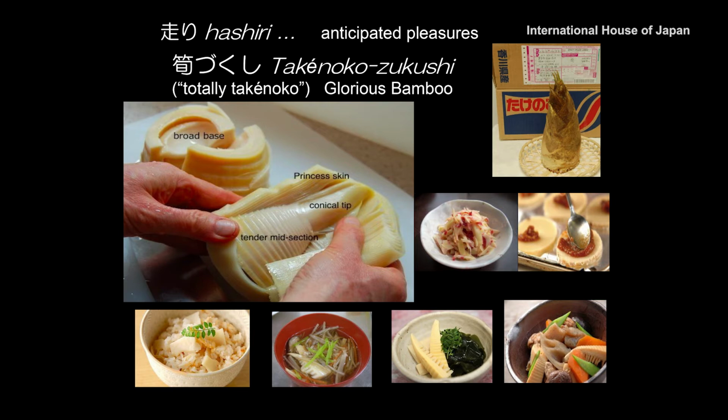on the market. And with many foods, the Japanese will do what I call totally takenoko. They'll make everything, a whole meal out of just takenoko. As a matter of fact, I do a program, unfortunately all the places are filled for this year, for takenoko zukushi, where we make a whole meal just out of takenoko, as well as cooking it from the start. And as I point out, there are different parts of the vegetable.